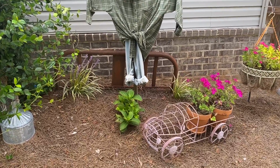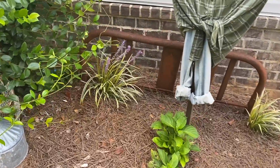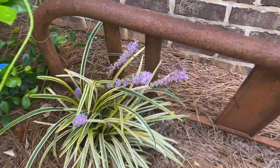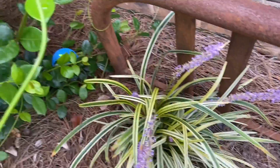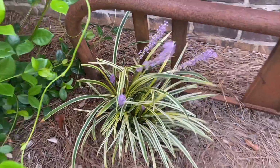Got some really pretty variegated monkey grass, and I didn't even realize that this monkey grass had flowers, y'all. It has never bloomed like this. There's Buster's little ball back there, but look how pretty this is.